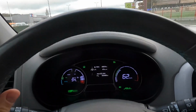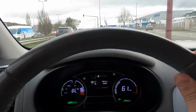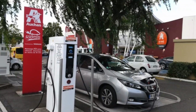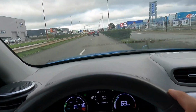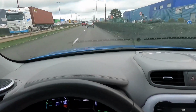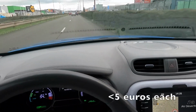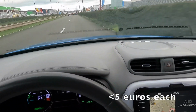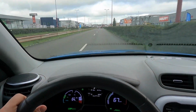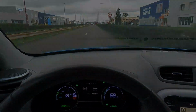So I have checked for a charge point, and we will be stopping at a supermarket. There is a CHAdeMO charge point, and we will try to recharge there. I will show you how it goes. Hopefully it works. I will tell you how much it costs. So far we have spent roughly €5 for 2 very quick charge sessions that went very well, in fact. Okay, so meet you in a bit.